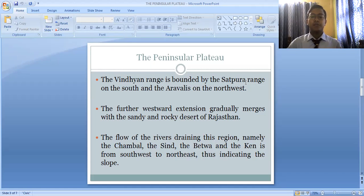In this Central Highland, four major rivers flow: the Chambal, the Sindh, the Betwa, and the Ken. These are the four rivers which flow through the Central Highland, and they flow from the southwest direction to the northeast direction. That means they flow from the southwest part to the northeast part, and they ultimately join the river Ganga. So this flow of the rivers from the southwest to the northeast indicates the slope of the Central Highland. That means the Central Highland is sloped towards the northeast direction.